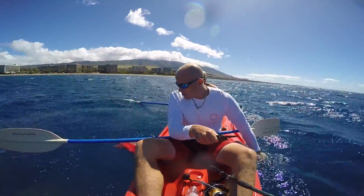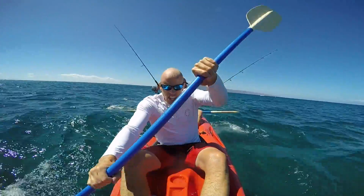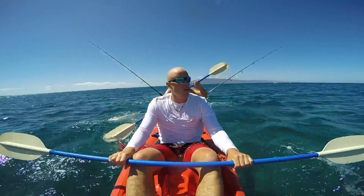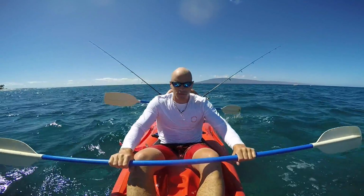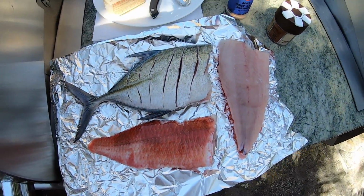And so everybody insists that you must kill them. And they get huge. They get like 100 pounds. Then they really start eating a lot of reef fish. So got rid of one of those and caught a whole bunch of fish. We were exhausted, paddling against the wind and pulling in so many fish. What a day. All right, my friends, the fish is prepared for cooking.